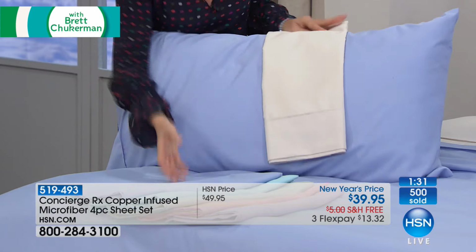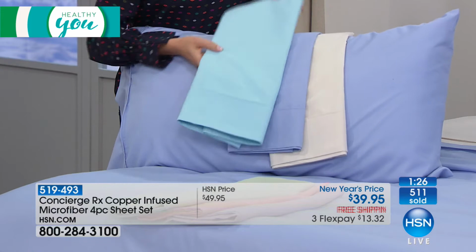Maybe it's for your kids. Maybe it's that pet that you sleep with, and those dirty little paws that are getting up on the bed. But if you just think about the dead skin that we shed and how much we sweat overnight, all those things go into wanting to make your bed as clean as possible. So here's the thing about it.